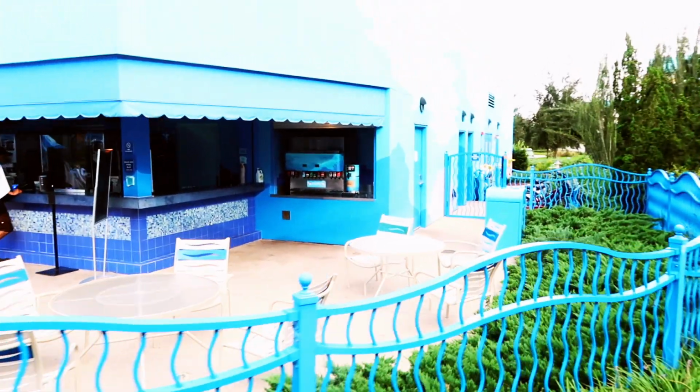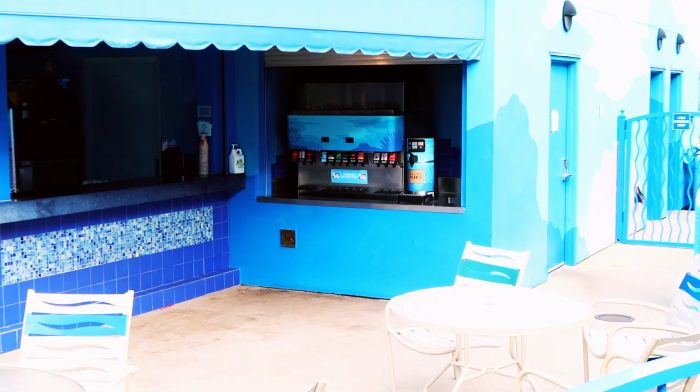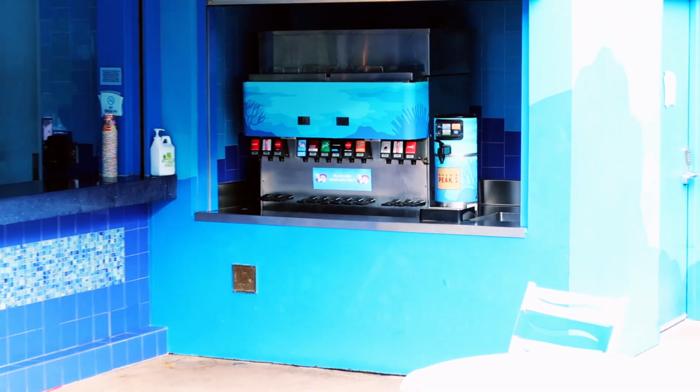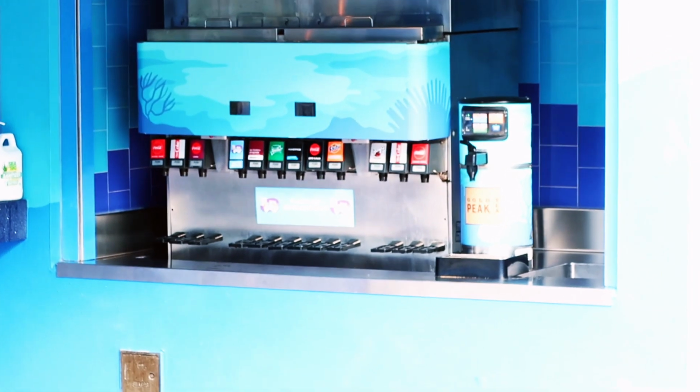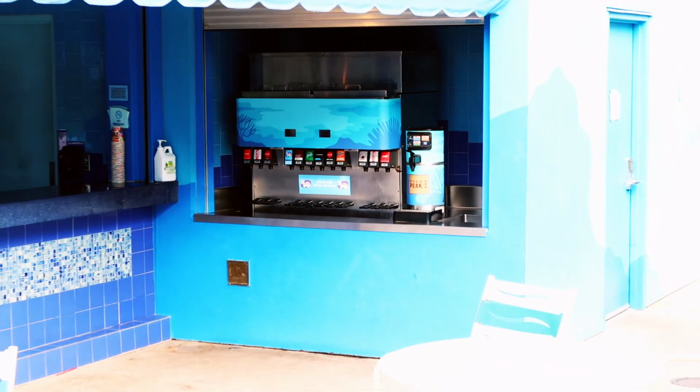And yes, I think some people don't even know this, but they do have an outdoor refillable mug station right there on the side of the Drop-Off Pool Bar. And the food court closes at 11, so you can't go in and fill your drinks late, but we found that this mug station does stay open all night. So if it's late and you need something to drink, you can come here and fill your mug up.